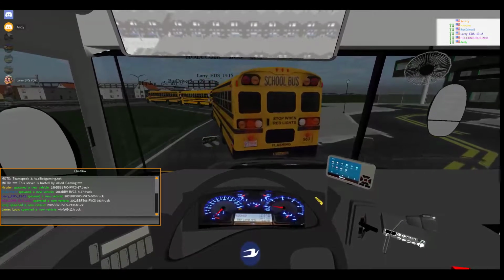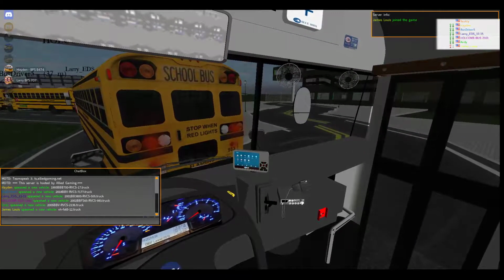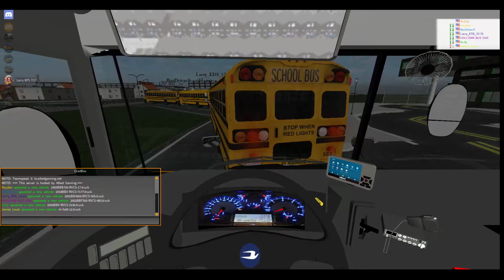2136 completed headcount. 10-4, do not pass anyone, thank you. Alright, let's head to our first destination. Let's go.